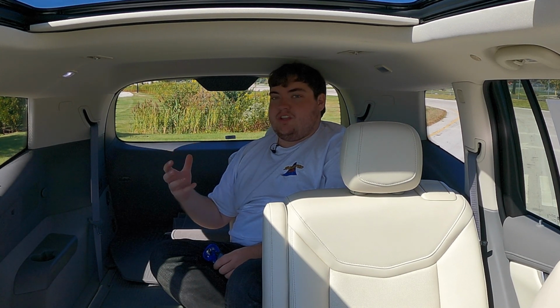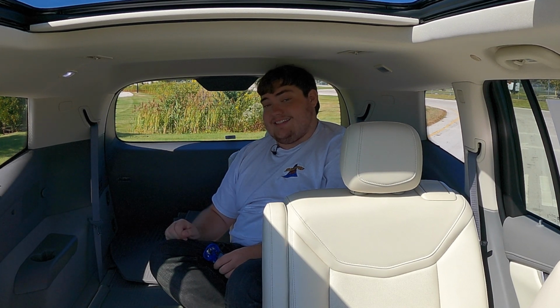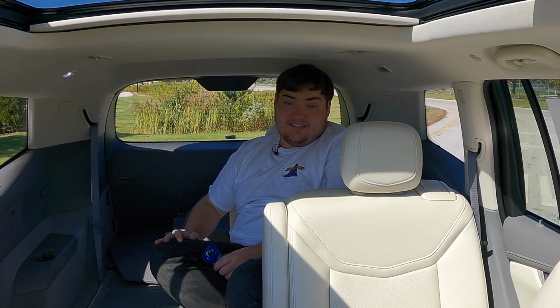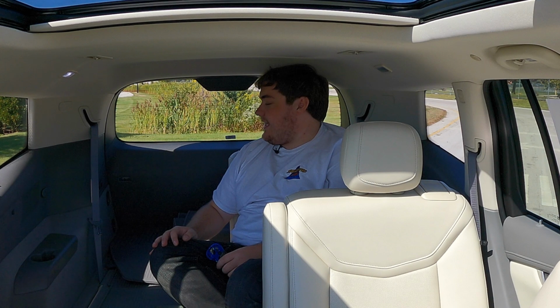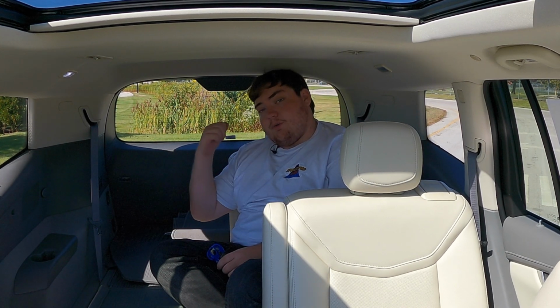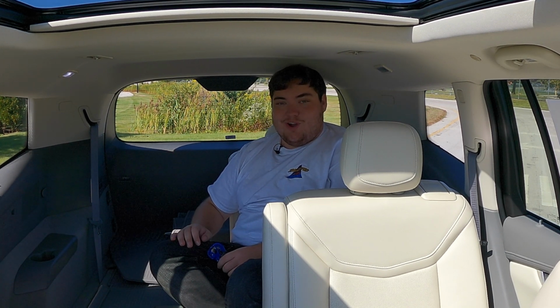But if you really, really are going to use the third row all the time, go up to the Cadillac Escalade or start looking elsewhere. These are if you need them back seats, and they work. They have seat belts and USB-C chargers and things like that, but I would not want to sit back here for too long. Let's go hop around the very back. We'll take a quick look at the trunk and cargo space, and then we'll talk about the looks.